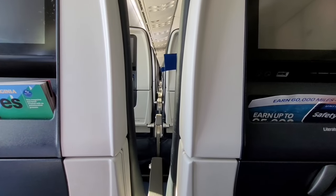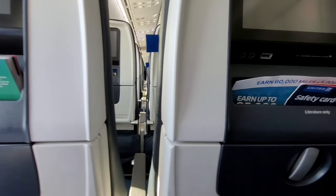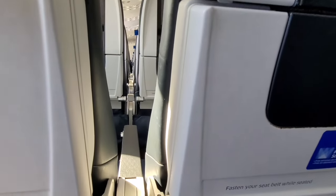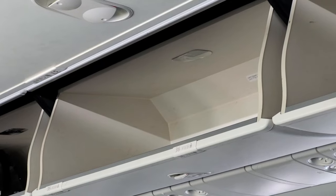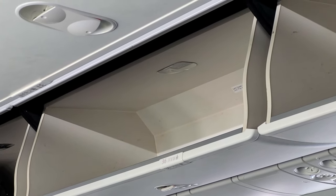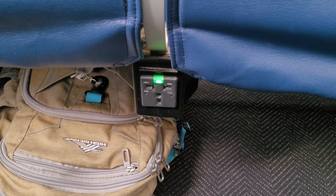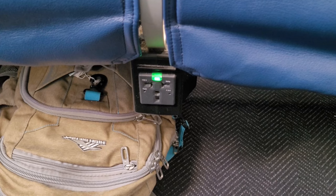Seat width is only 17.3 inches, and for what it's worth, that's still 0.3 inches wider than on the MAX 9, which was my originally booked flight to Houston. The overhead bins are nice and large, and all carry-on can fit on their sides. In economy, there are two power outlets shared between the three seats.